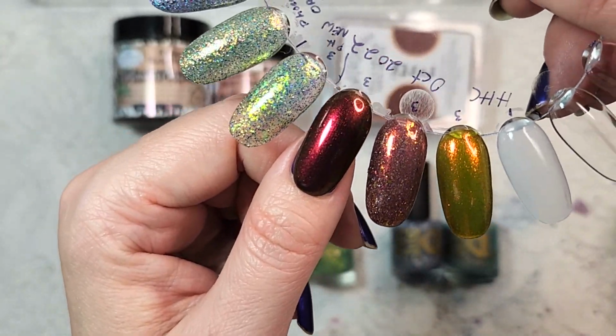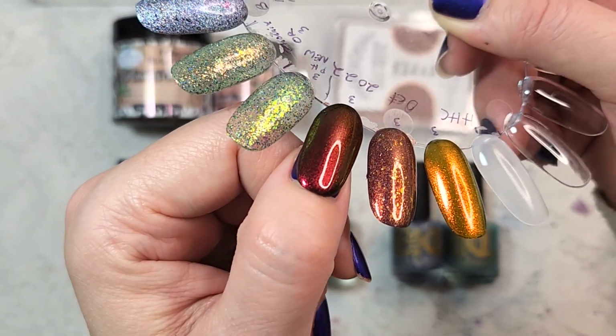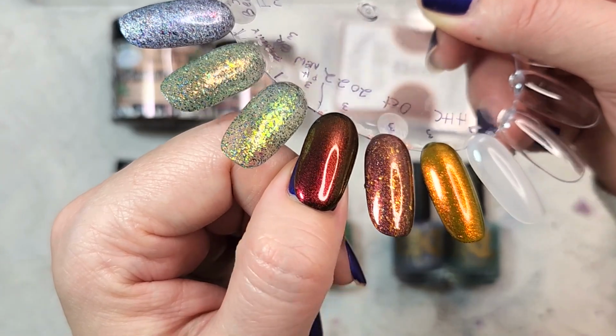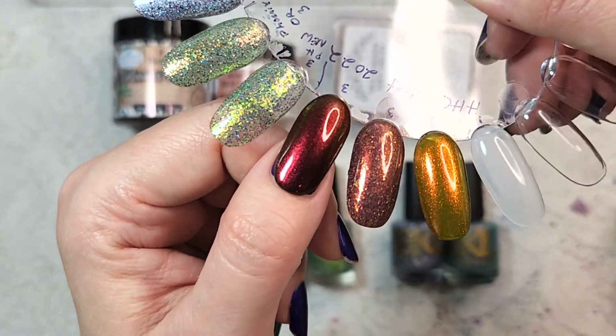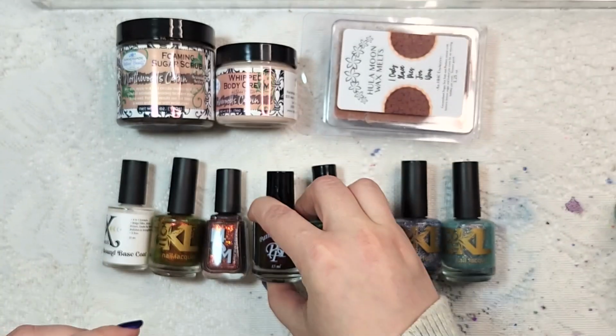This is another really beautiful one for fall, but I think you could also wear this in the winter. But of course, as always, you don't have to be a seasonal wearer. You can wear polish whenever you feel like it. But that's another beautiful and pretty unique polish to my collection, I feel. So that was Paint It Pretty Polish, Red Night Sky.